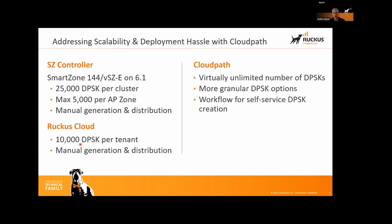So really, to overcome those controller-based limitations, you need to use CloudPath, deploy CloudPath. It's virtually unlimited. I think we've tested in excess of 1 million DPSKs on a system. So, as far as I'm told, there isn't really any limit. There's certainly no limit written into the software of the system. It's really just based on resources. But it's very, very scalable.